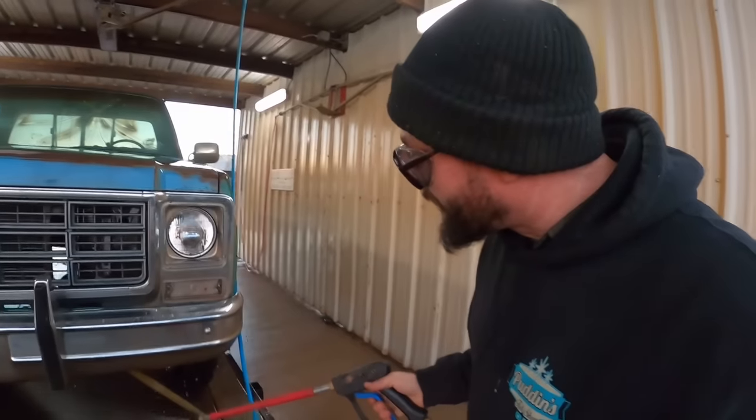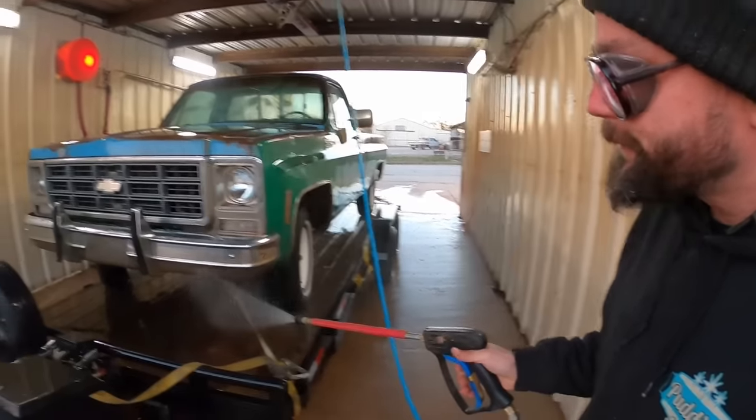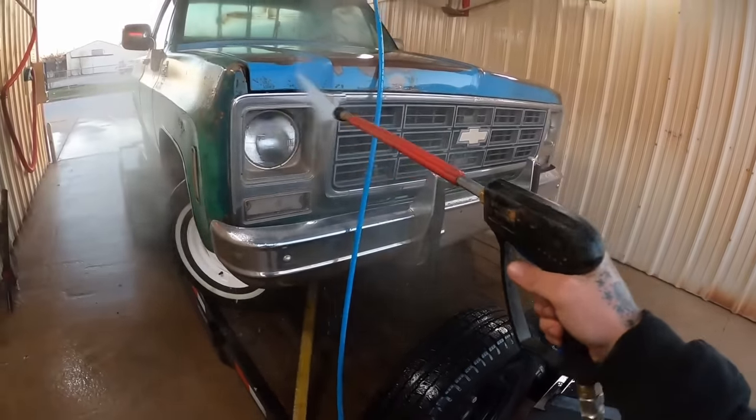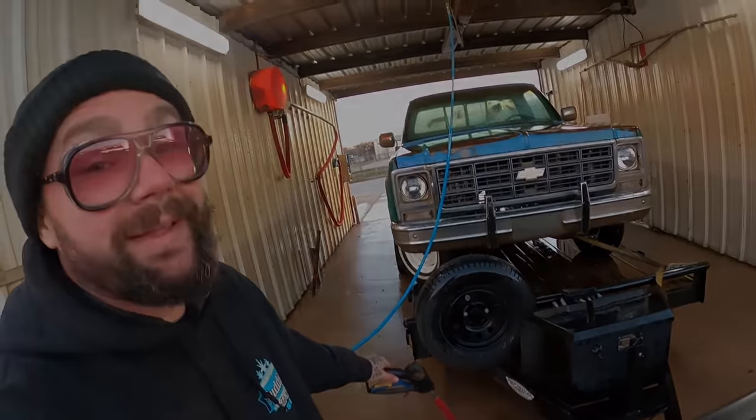Front bumper's being ornery, nice and dirt stained. If we had some steel wool to scrub on it, it'd probably take all that right off. I don't know who's cooking what around here, but it sure smells good, and I guarantee you it ain't the Sonic in the background. I mean, that ain't a bad looking front end considering what we started with.